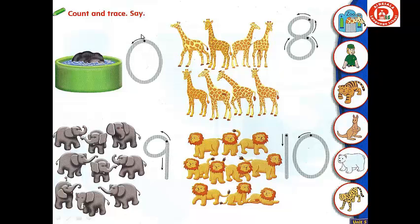Make a circle. Excellent. How many elephants do we have here? 1, 2, 3, 4, 5, 6, 7, 8, 9. Let's trace number 9. Now, count along the giraffes and write the number, and count along the lines and write the number.